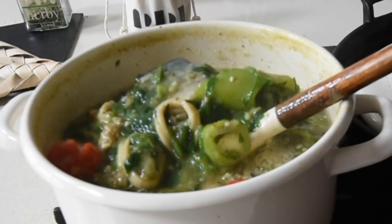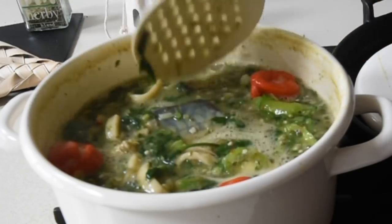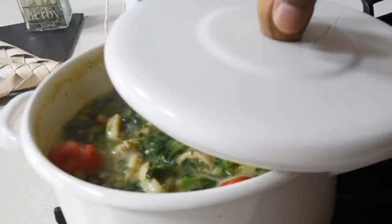After 5 minutes of cooking on that low heat, just to allow that infusion to take place, my okra soup a la Ndudu is ready.